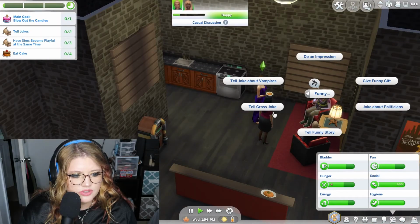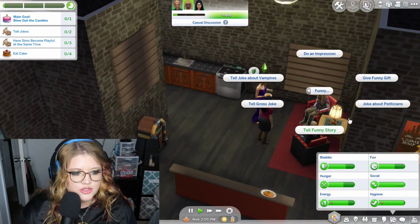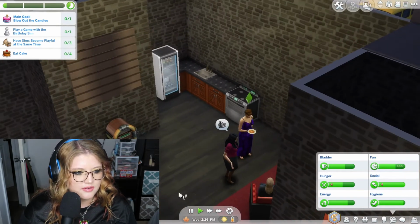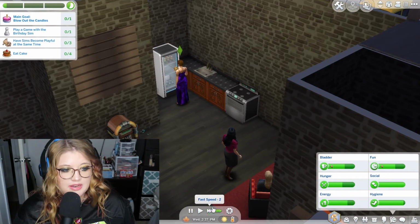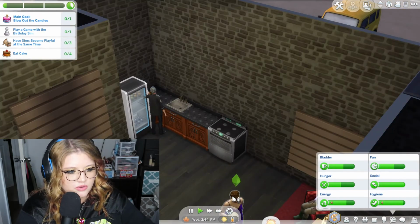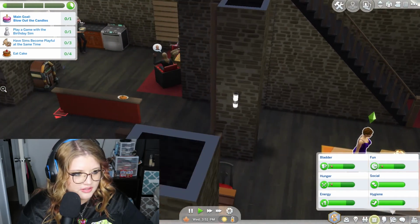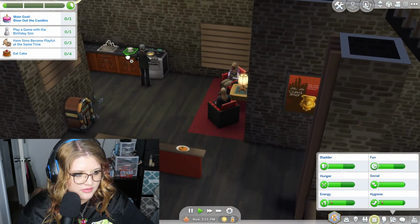Let's tell a gross joke. Because we gross. Joke about politicians. Stop eating and you have to make the cake right now. Because that's the main goal. We have to finish the main goal. Where are you going with that cake? You can't put candles on it when it's right there.